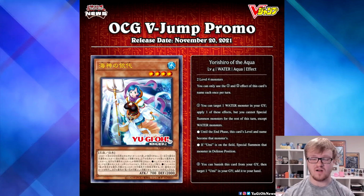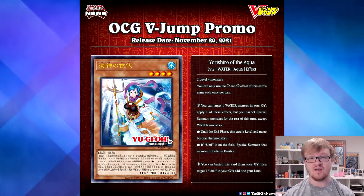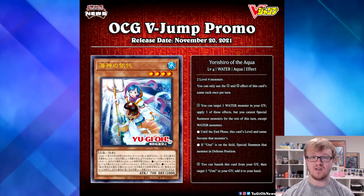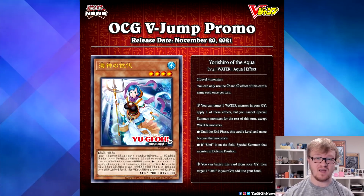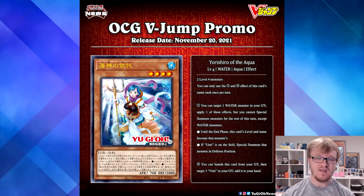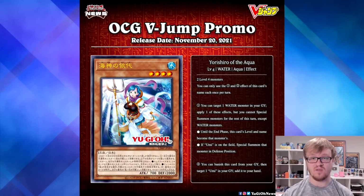You can banish this card from your graveyard, then target one Umi in your graveyard and add it to your hand. And that's good because, as some people have pointed out, the Umi deck does kind of crumble if the Umi gets sent to the graveyard. Most of your effects suddenly do nothing if that happens, so having a bit of recovery is a good thing. I think that this new Maiden of the Aqua card is actually going to be played in the deck.